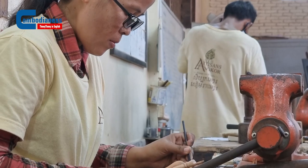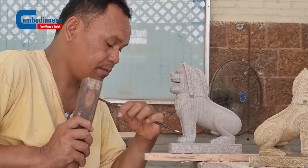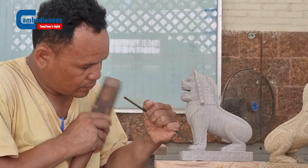So maybe some of our master craftsmen were taken from the artisans who worked on the restoration of Angkor, asking them to join and help us train our new generation also.